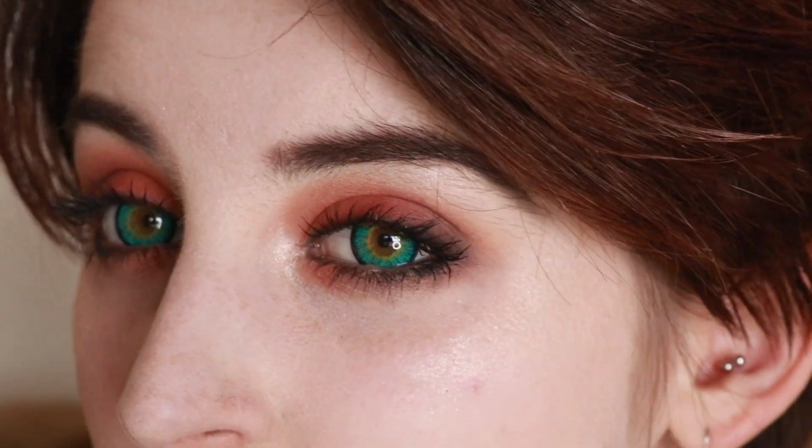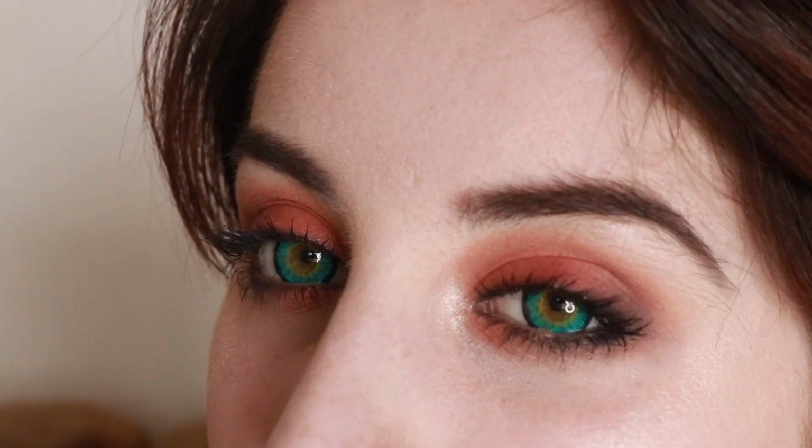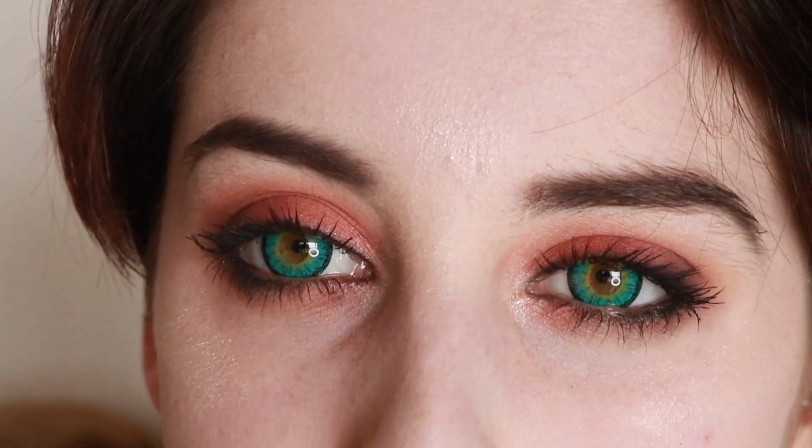I've never been more obsessed in my life with a pair of contact lenses. So here we've got the Elf Green, and they are amazing. I'm gonna zoom in so you can see. Oh, I really love the blue base green. They are just gorgeous. Oh my god. I'm feeling like I'm really living my best life right now.